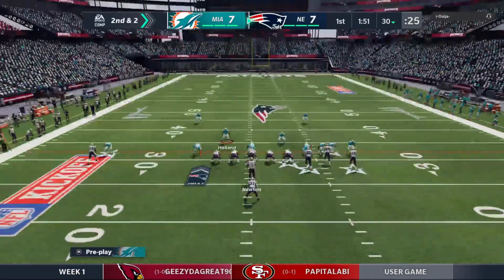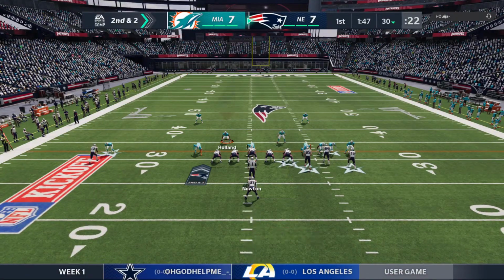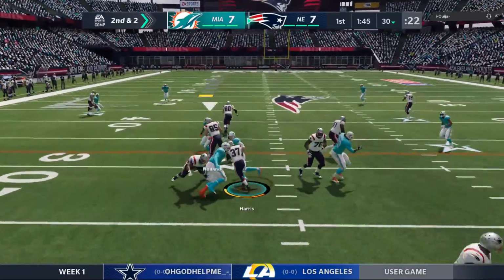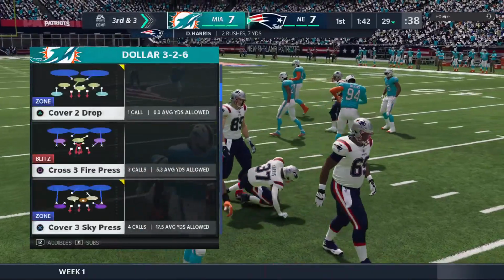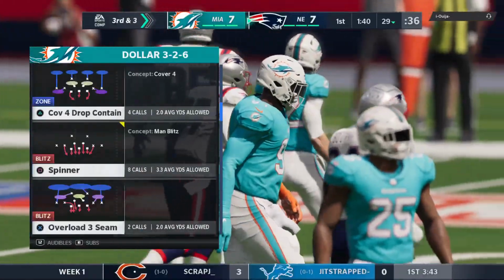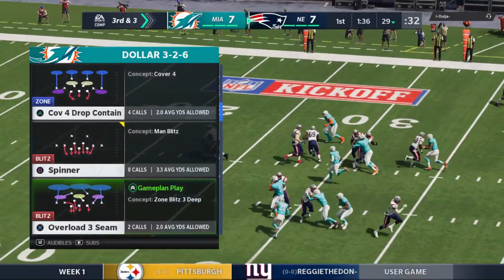Here's 2nd and a couple. They run the counter. Harris. And he is going to be stopped. He'll lose a yard on the play, so now they need 3 yards on 3rd down.